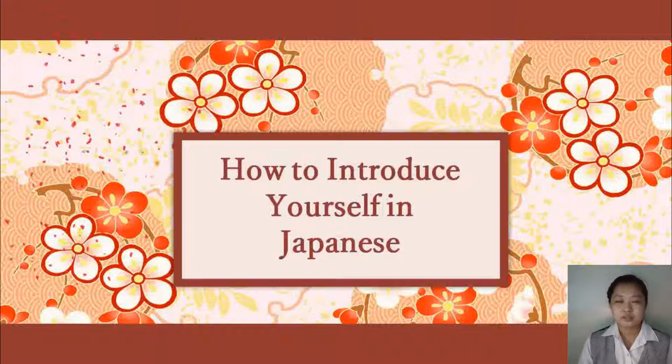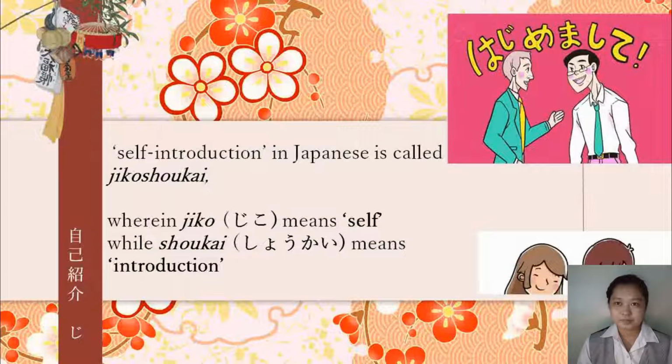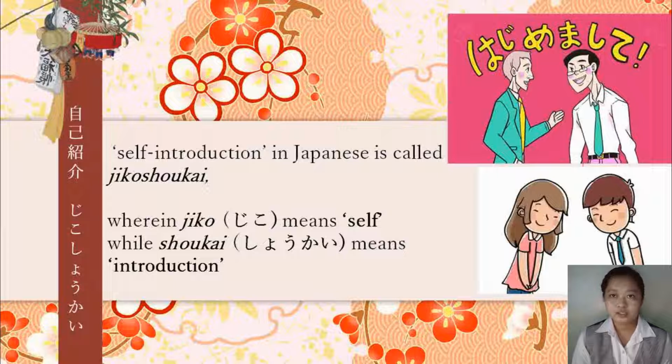My name is Jai. Today, I'm going to show you how to introduce yourself in Japanese. The word self-introduction in Japanese is called jiko shokai, wherein jiko means self while shokai means introduction. When introducing yourself, you can start by greeting first, then stating your name, where you live or come from, or perhaps you can share a little information about yourself, such as your hobbies, for example.